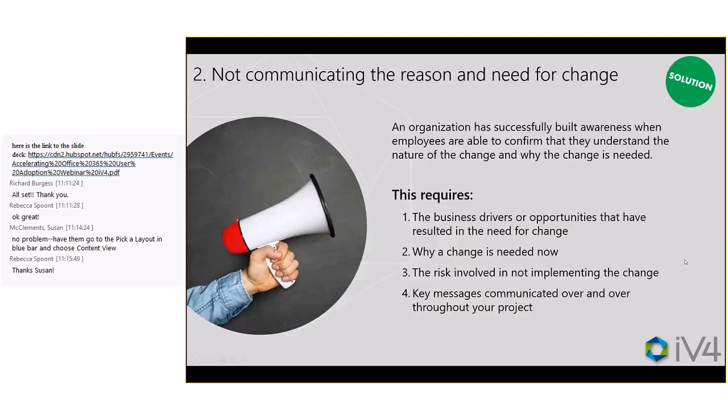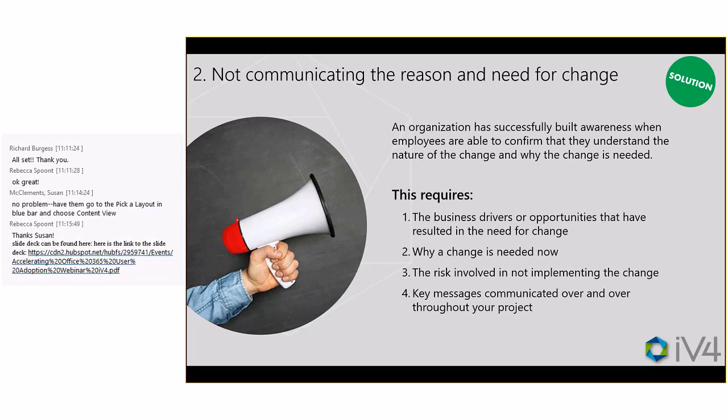Research has shown that employees have a strong preference to hear all business-led messages from very senior staff, and personal messages from their own line manager or department head. All key messages must be communicated over and over throughout the entirety of the project. In fact, it is said to have communication go out 5 to 7 times to be the most effective.